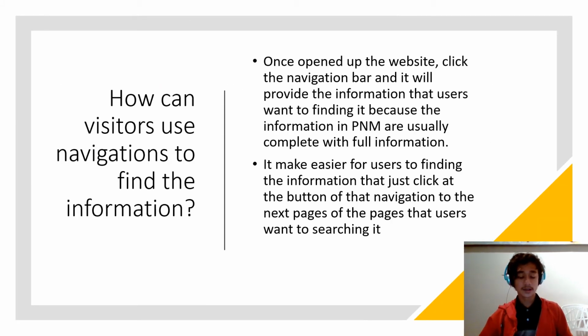So, how can visitors use navigation to find information? Once they open up the website, they click the navigation bar and it will provide the information that users want to find, because the information in PNM is usually complete with full details. It makes it easier for users to find the information. They just click the navigation button to go to the page that they want to search.